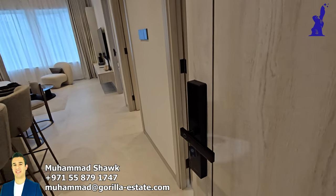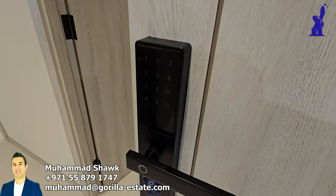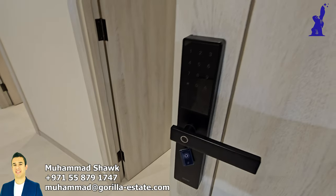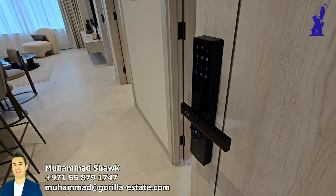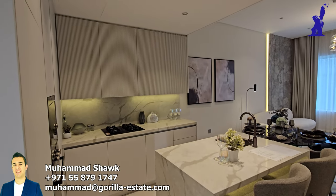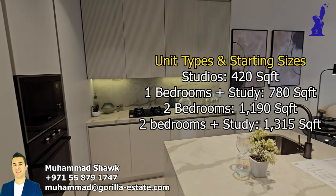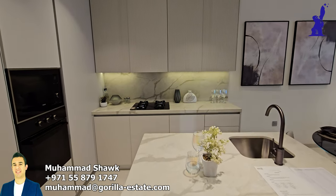Then we get the options of entry. You have the code, fingerprint, card, normal key, all of the options of entering into the apartment. You have it here, smartly done. And then we are welcomed with a very beautiful, nicely designed kitchen that is showcasing the quality that this developer is offering in their projects.